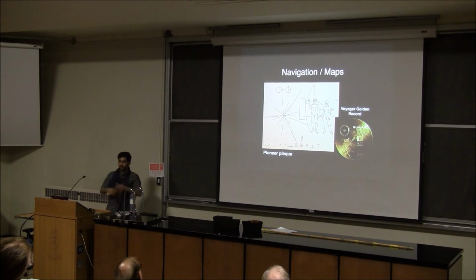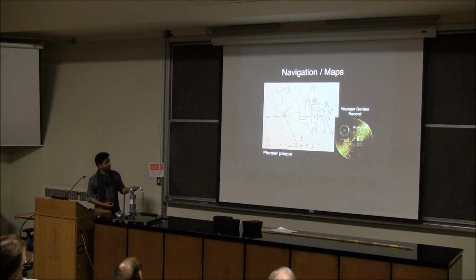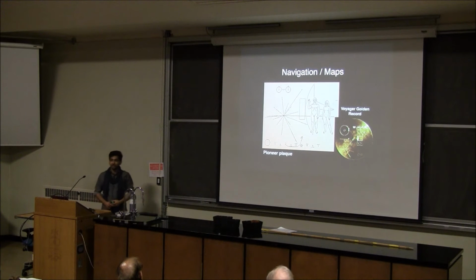where the goal of these plaques was that, back in the day, they hoped extraterrestrials would find them. And they sent this map along with it. It's a map of the sun relative to 12 other pulsars. And every line has these little dashes and dots, which signify the rotational period of a pulsar.